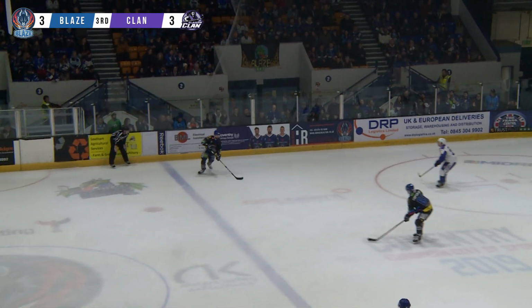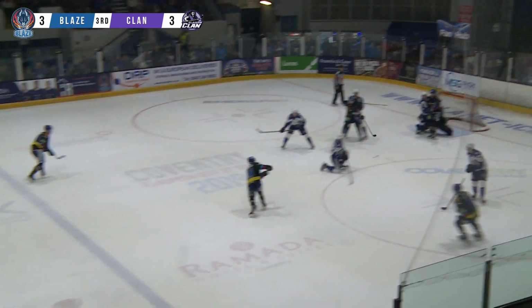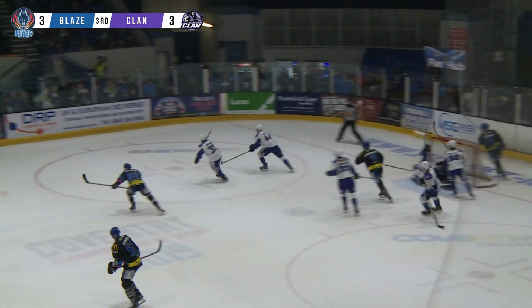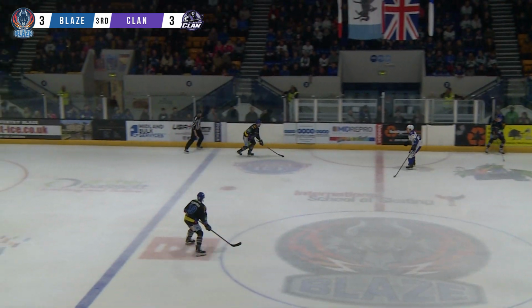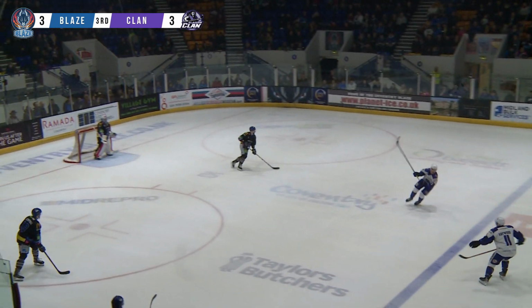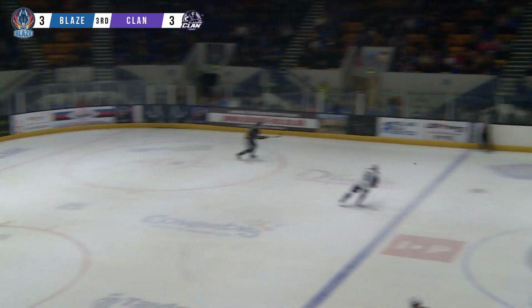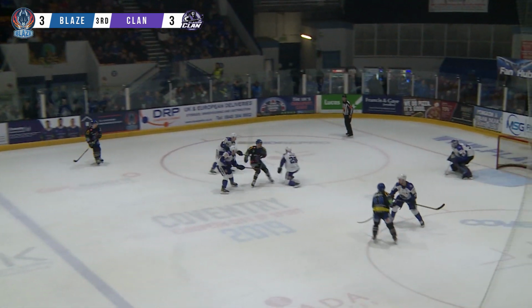He feeds it to the defenseman. Here's Clements now. Corcoran wants it. Corcoran gets it. Corcoran shoots it just wide. As the Blaze really look like the team that we saw last night in Cardiff, that we've seen since late December, early January. They've only lost one game in regulation since January.